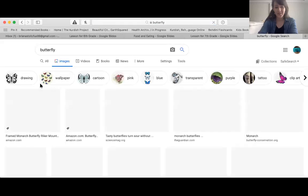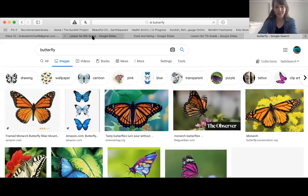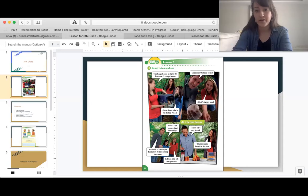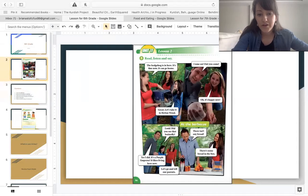So these are all butterflies. This is a butterfly. This is a butterfly. Repeat after me. Butterfly. And where did they see the butterfly? Look at your book. In Burton Wood.